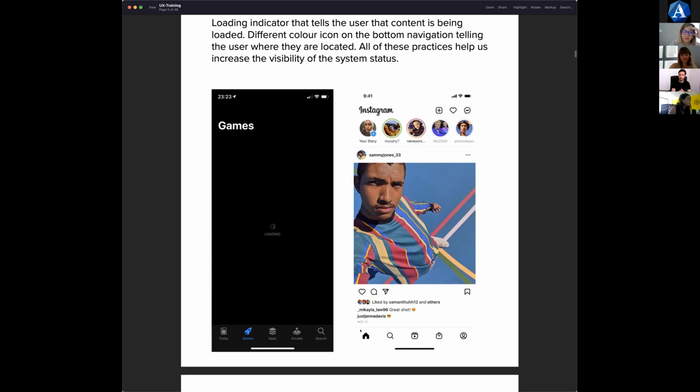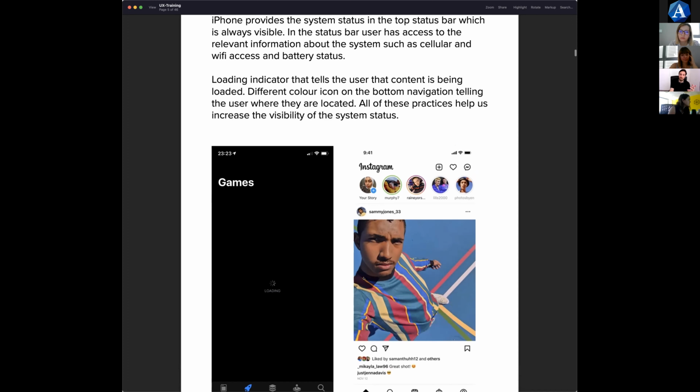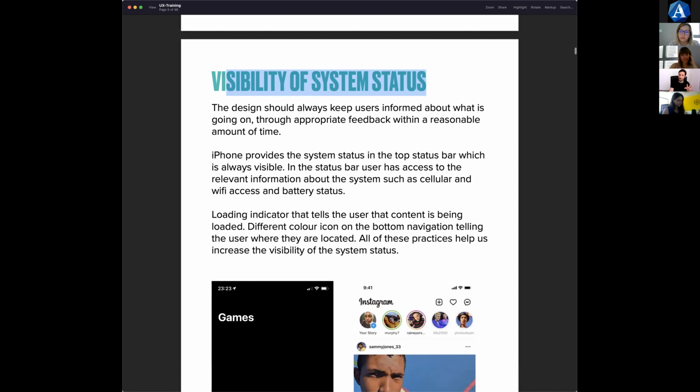These are just some simple examples. You actually get in touch with this principle a lot. If you're using Google Drive and you upload something, in the bottom right corner you will notice a pop-up that shows a progress bar, showing you how much of your data has been uploaded. And when you're downloading, you also get a progress bar showing you how much of the download percentage is done. So these are all things that fit under this visibility of the system status principle, a very, very important principle to make sure that your user knows what is happening with the product at any point in time.